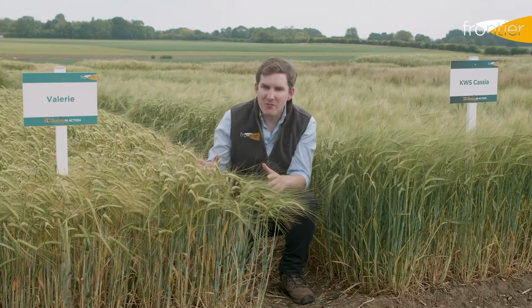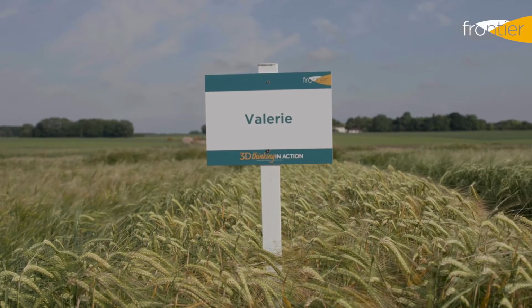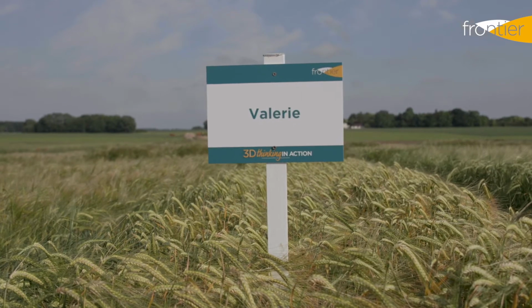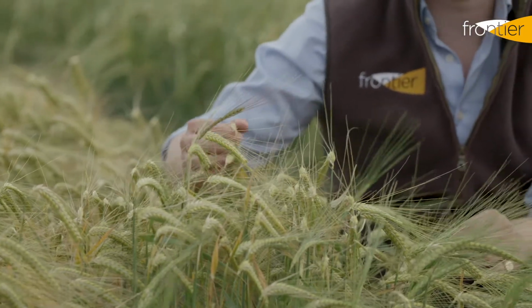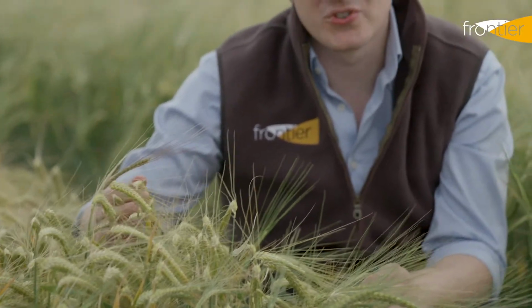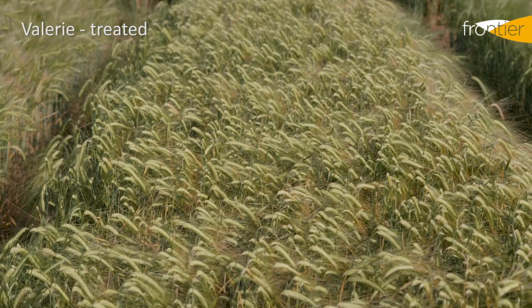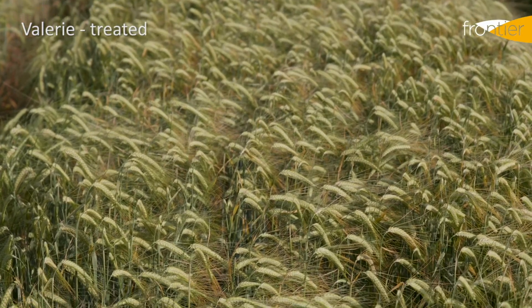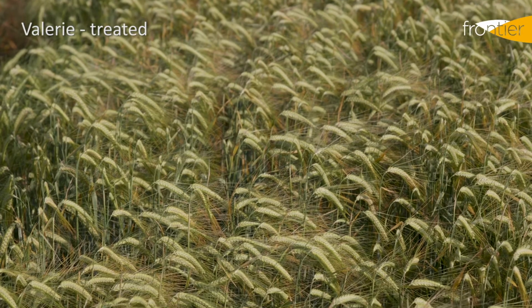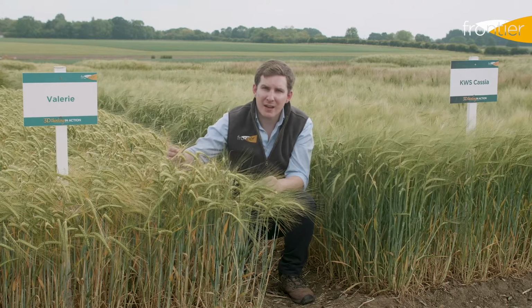The variety on my right here, Valerie, is a reasonably new addition to the recommended list, and it shares those sought after characteristics. Valerie's grain quality is just a shade behind Cassia, so still providing a very big, bold grain sample. Its straw strength and quality is even better, with an 8 for resistance to lodging. That gives us faith that when we get to harvest we'll have a crop in good condition, and that's where the cherry on the cake comes for Valerie, because it should be up to 5% higher yielding than Cassia, so a real step on for that market situation.